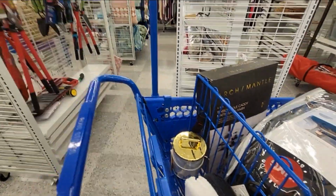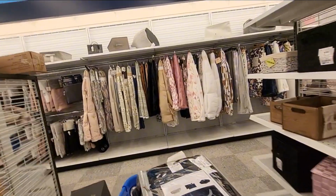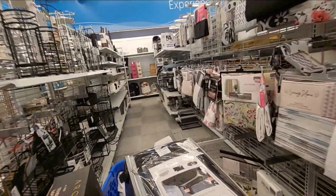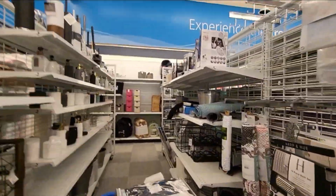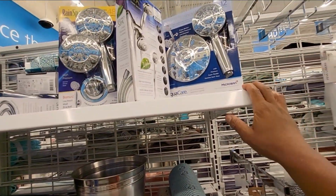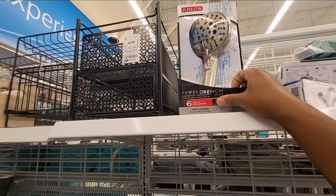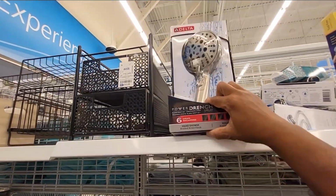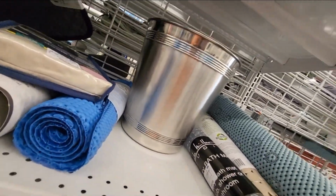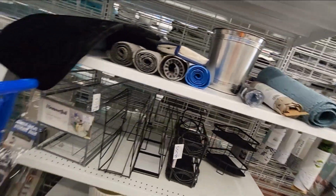So, I'm pretty much still looking, y'all. They really ain't got much, to be honest, in here. And I'm about to come out of here because I need to go to the mattress store. And I think I want to go ahead and change my shower out again, because the one I have is too big and I don't want that one. I don't know, y'all. And I do need shower mats. Should I get them here or should I get them on Amazon? I don't know, y'all.